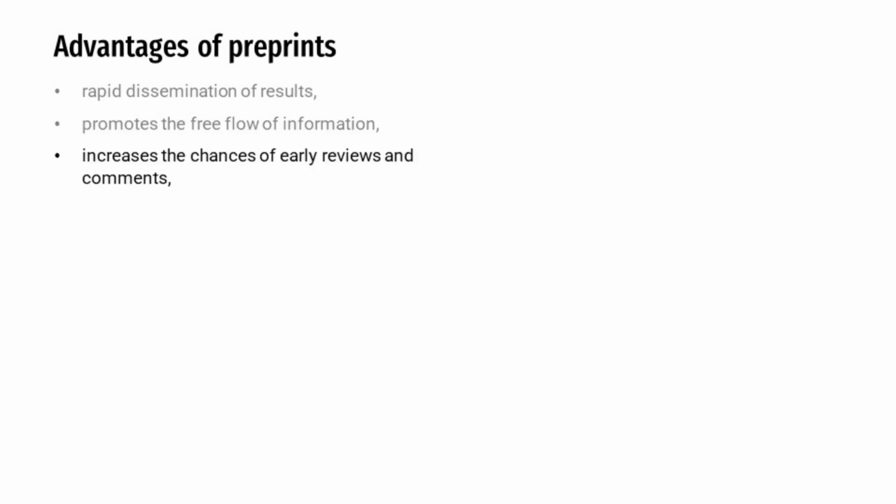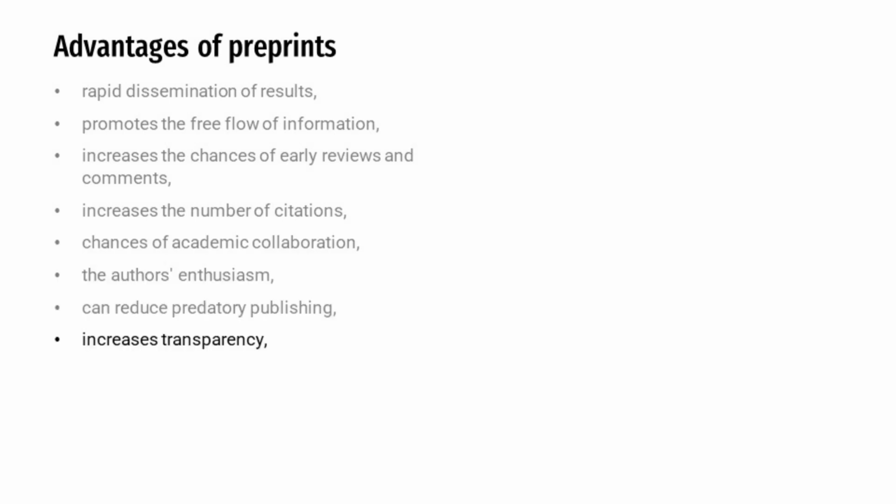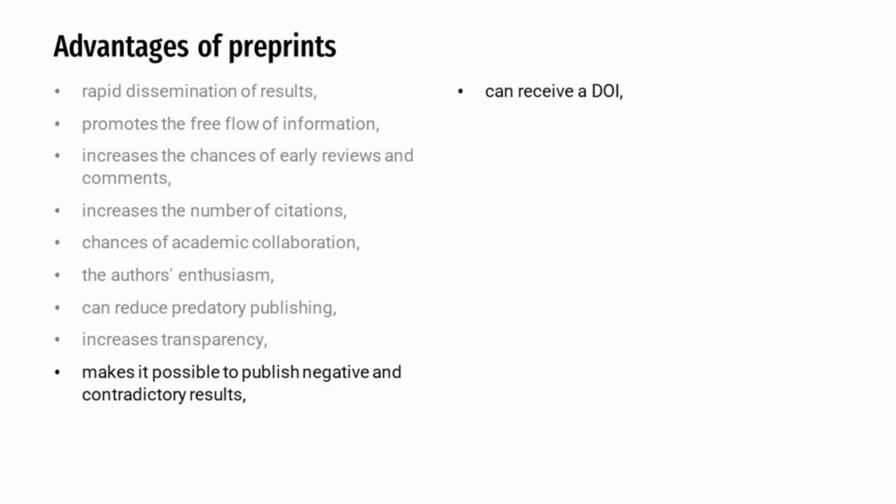Advantages of preprints. The benefits of preprints can be summarized as follows. Rapid dissemination of results, promotes the free flow of information, increases the chances of early reviews and comments, increases the number of citations, chances of academic collaboration, the author's enthusiasm, can reduce predatory publishing, increases transparency, makes it possible to publish negative and contradictory results, can receive a DOI.